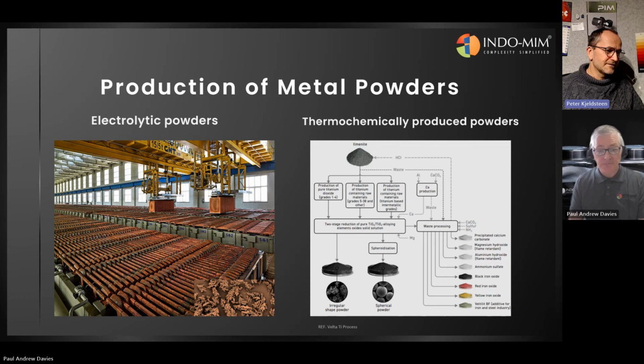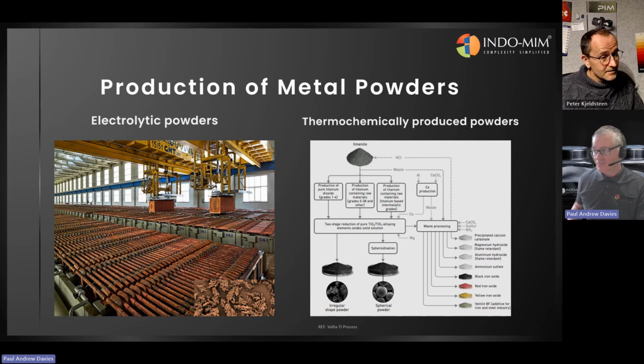The Kroll process just made in powders. Exactly, that's right. So sponge is the Kroll process, and this is a refinement of that process where they're introducing magnesium as well. But they can also make alloys like titanium 6 aluminium 4 vanadium, by introducing the appropriate amounts of vanadium and aluminium oxides as well. So this will continue to grow, no doubt.